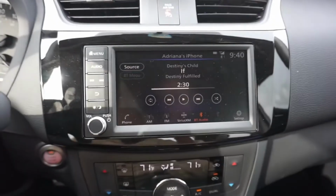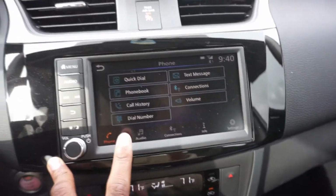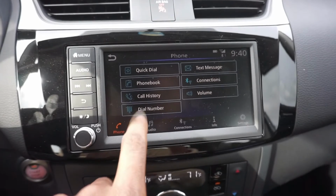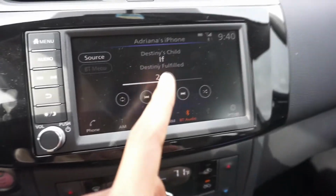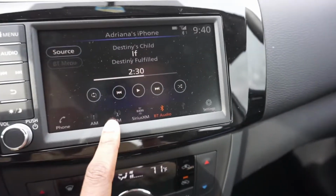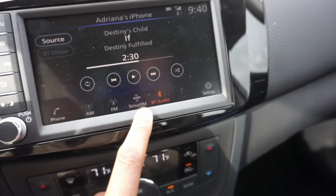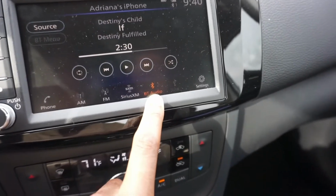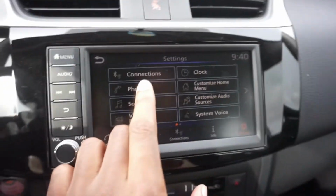So getting back to the screen, that's the song that I have on my phone playing. It is Bluetooth. I have the phone here, quick dial, phone book, call history, you know, just the standard. Audio, which I was just on, is connected to my phone, but I also have FM, AM, and Sirius XM, and right now it's connected to Bluetooth audio.